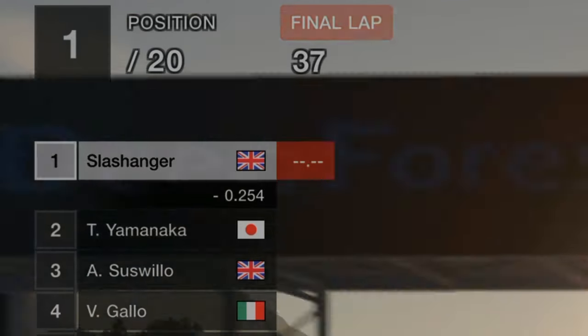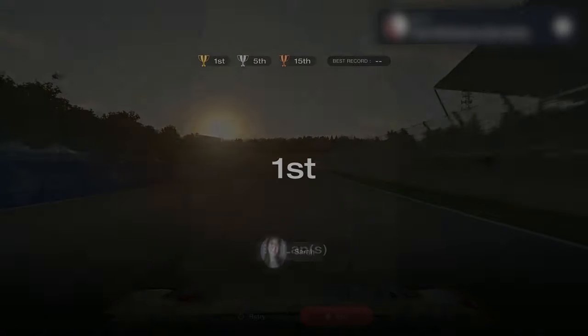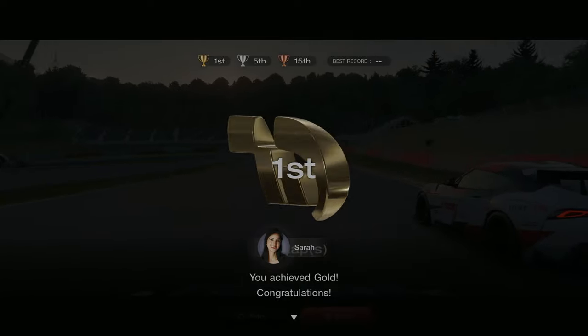My heart was absolutely racing at this point and I was really worried that I was going to finish second right at the death. But all that can be avoided if you just refuel those extra few laps when you pit.